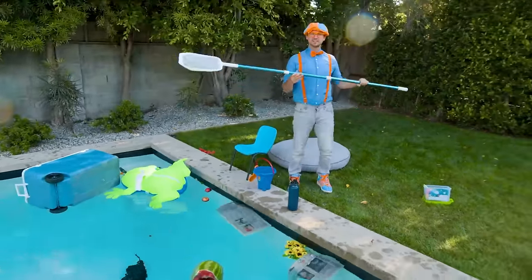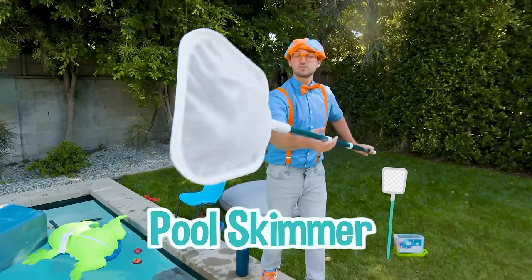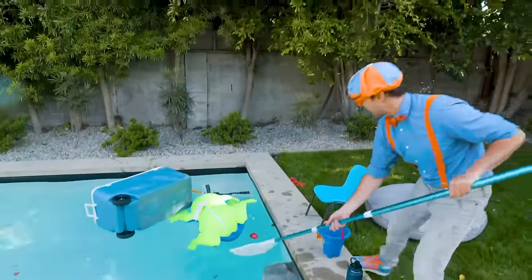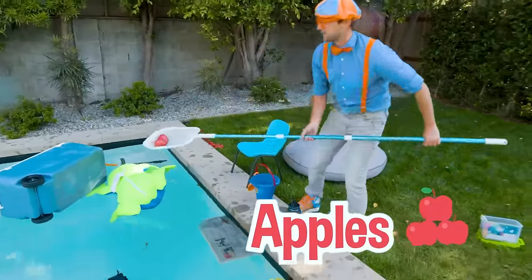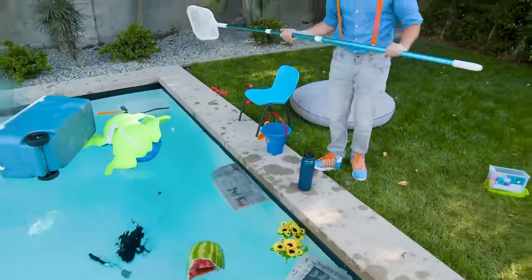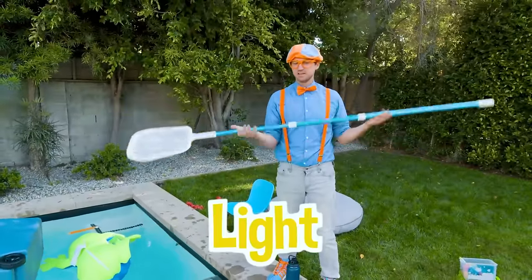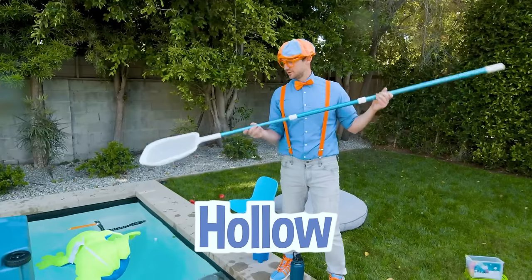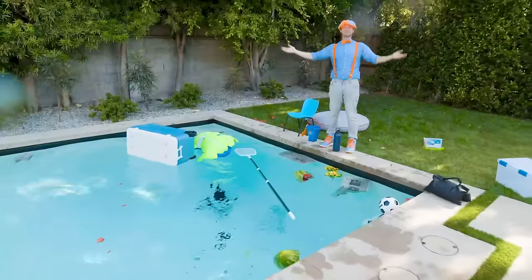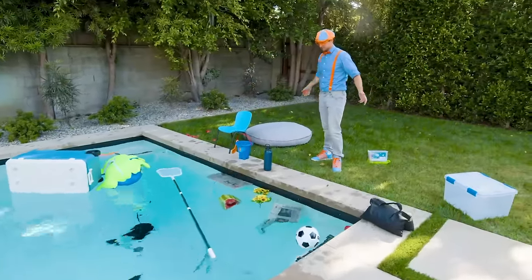Hey, wait a second. Did you see me use this pool skimmer? Yeah, this is what you use to scoop things out of the water. Yeah, like these apples over here. Yeah, remember those from earlier? Let's put those aside. Hey, I wonder if this floats or sinks. It's pretty light. I think it's hollow inside. Let's see. Yep, it definitely floats.